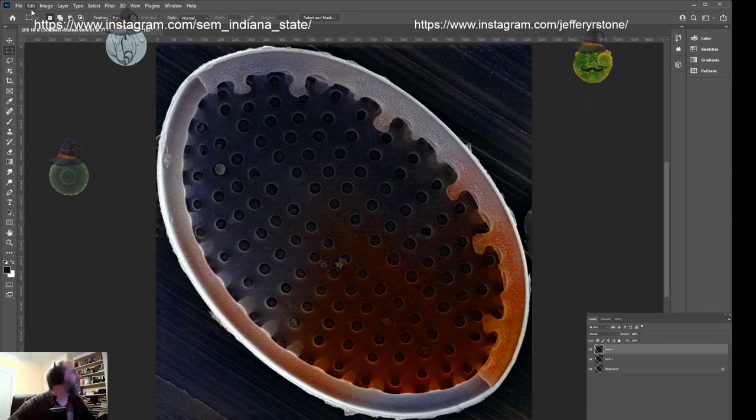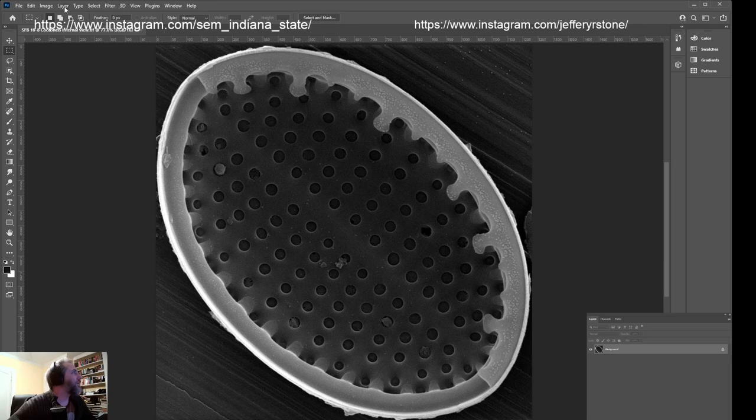Let's see if I get rid of all the neural filters, if it'll actually give me the menu back. No, it's just going straight to the colorize menu. Let's open a different diatom for now. Let's look at this thing.